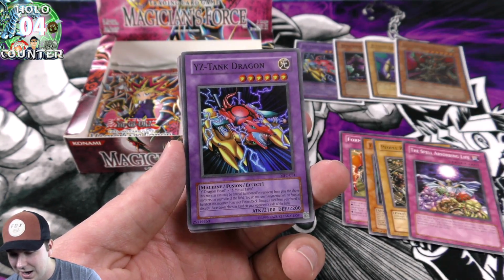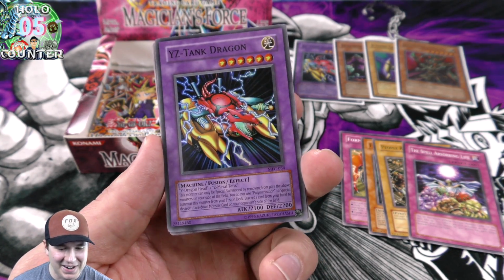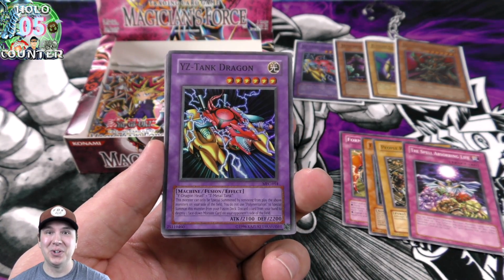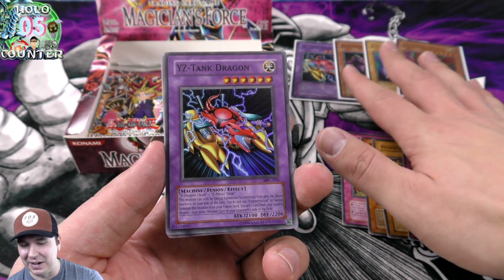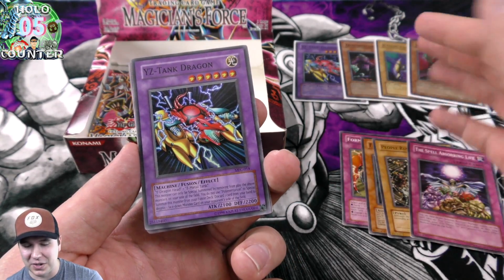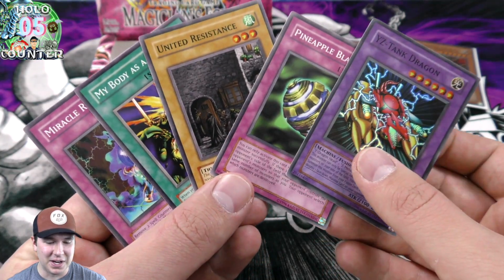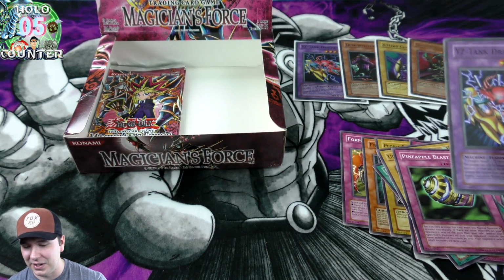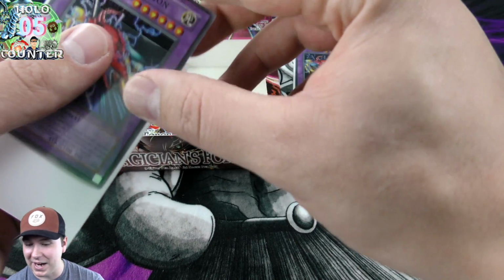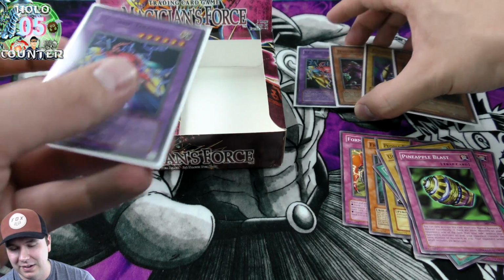Whoa, what the heck? Another Yata-Garasu? Super rare? Oh my gosh. That is definitely not something you're supposed to be able to do in a booster box. Basically the box is like a factory error. You get a factory error when that happens, because that is something that's not supposed to happen. That's funny though. I'll take it. I hope that doesn't take our spot for our secret rare though. That would be a bad factory error.